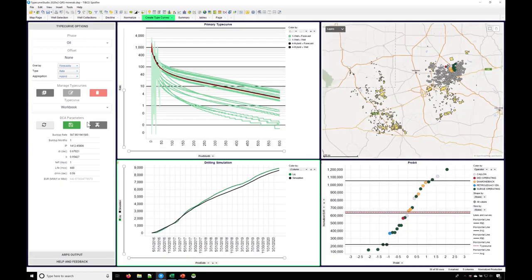So right now I'm underperforming a tad. So I'm going to adjust my type curve.